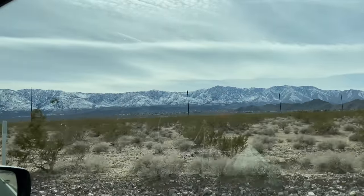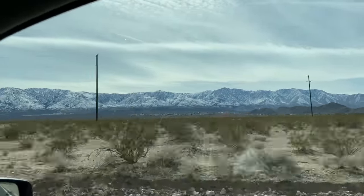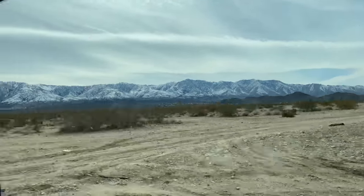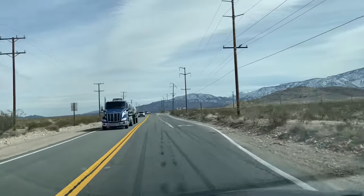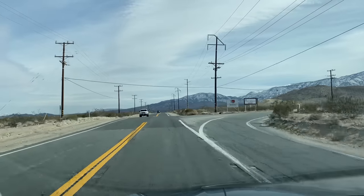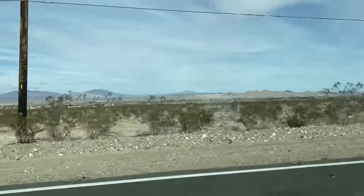Snow on these mountains. But this is the backside that doesn't see as much snow. But it's still absolutely gorgeous. I don't remember the last time seeing snow like this on the back. This is going to be a cool little cruise. Now here's some of the high desert.